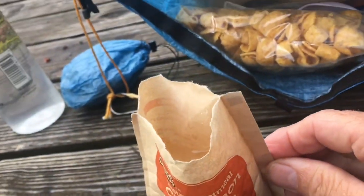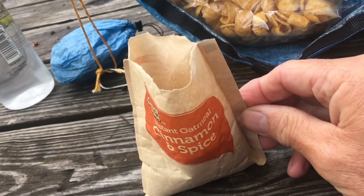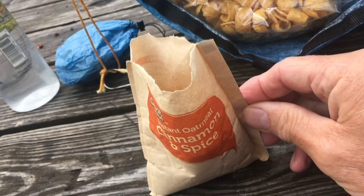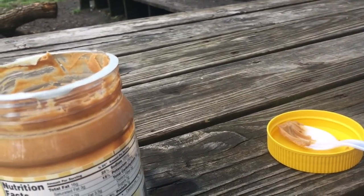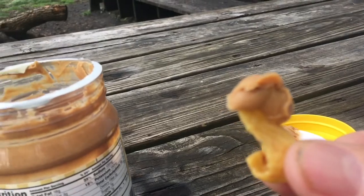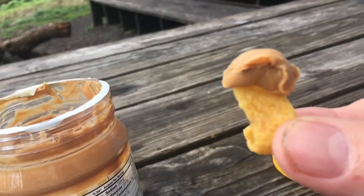Just for those who don't know, you can eat oatmeal right out of the packet. Pour the top off carefully, put a little water in there. I'm going to cold soak it. Also, for anybody that doesn't know it, you can take a Frito and dip it in honey roasted peanut butter, and it is good.